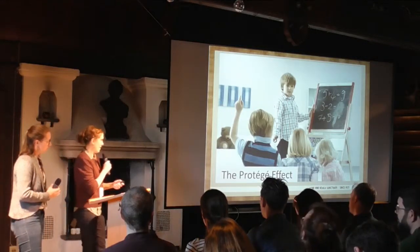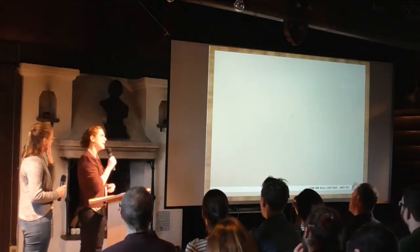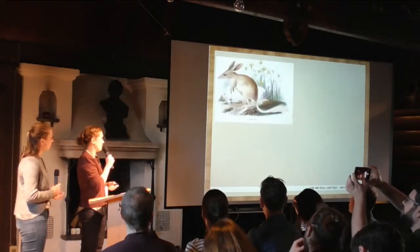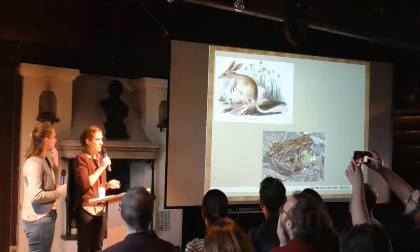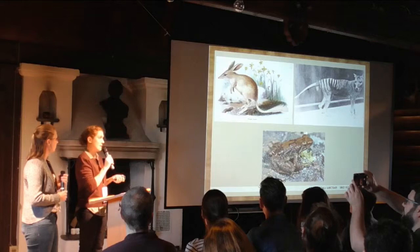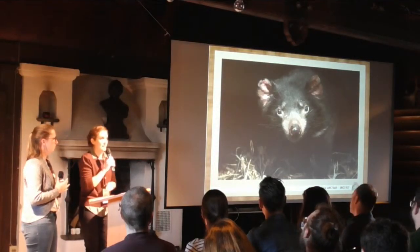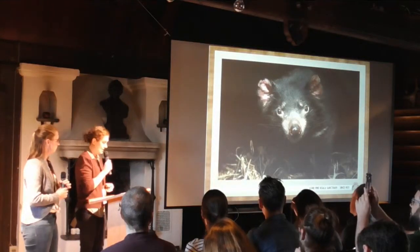So, Guardians begins with introducing the students to three native species that have already gone extinct. So they learn about the lesser bilby, the Mount Glorious day frog, and probably most well known, the Tasmanian tiger. After we have this discussion, we then introduce the concept of threatened species, focusing on the well-known case of the Tasmanian devil, which is currently being affected by a disease called devil facial tumor disease.